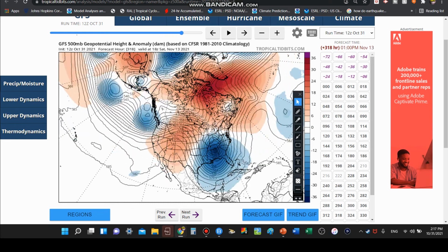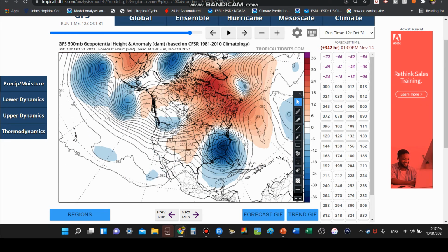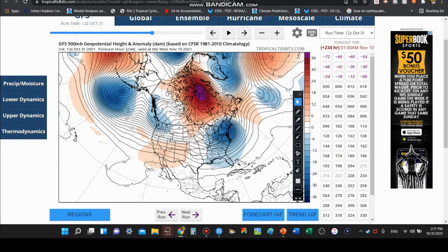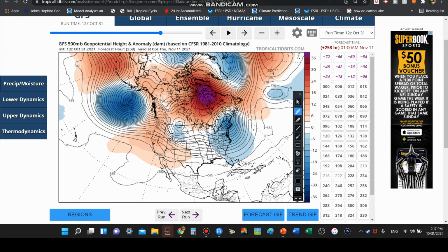Maybe a Miller B nor'easter. I don't know yet, but that's just what the GFS is putting out right now for November 14th. So again, they can't go into Canada because it's got the major blocking high there, so it has no choice but to go south.